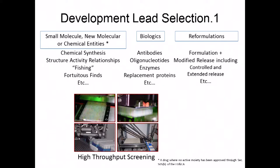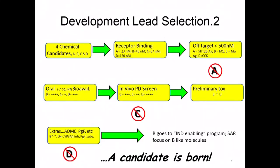Once a candidate is selected from there, it goes through something that different companies call different things. Where I was, they called it development lead selection. Let's say you have four candidates. So the first step, it might go through receptor binding. You might find it binds to a target you don't like. The serotonin 2B receptor is somewhat unpopular. So you might knock out certain candidates from there.